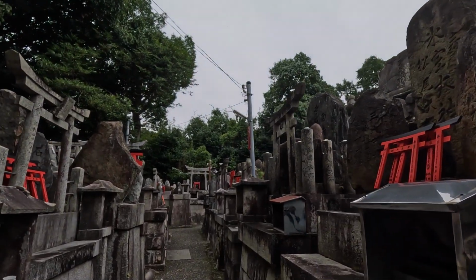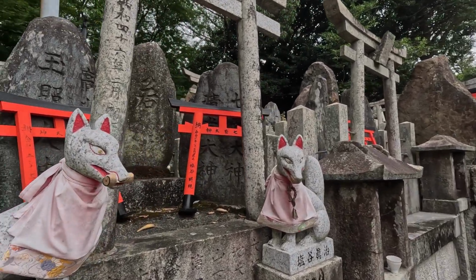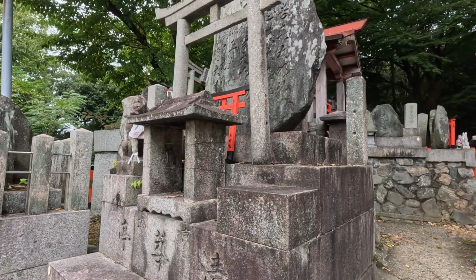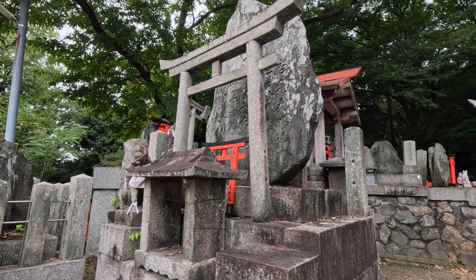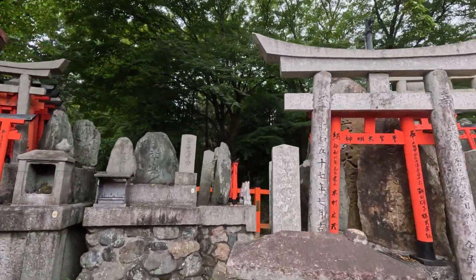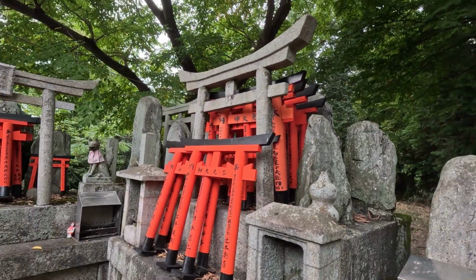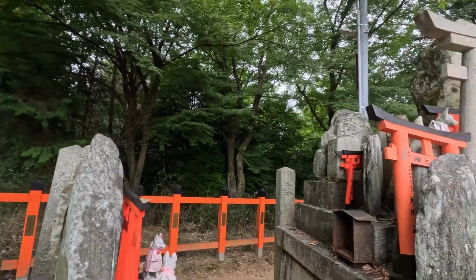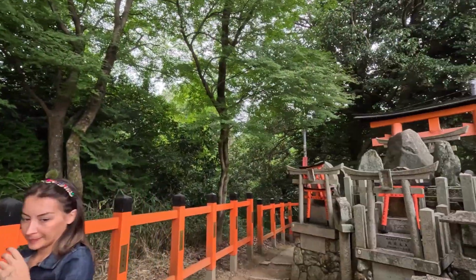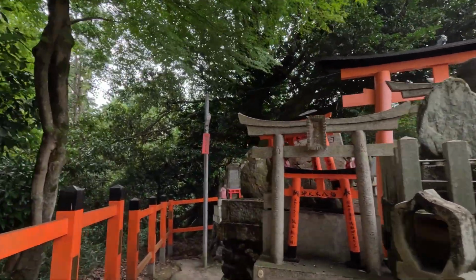Oh, wow. There's a lot of these. More of these little fox looking animals. A bunch of these stone tablets with Japanese inscription. Huh.